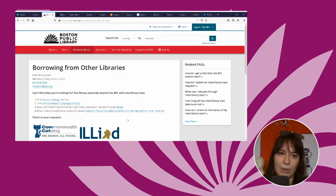And so our catalog, we used to have a partnership with all the libraries in Massachusetts called the Commonwealth Catalog. That is currently suspended. As libraries become more online, they'll be able to fill requests, but watch our website for updates on this. In terms of borrowing from other libraries around the world, we are still able to do this, but in a limited capacity.